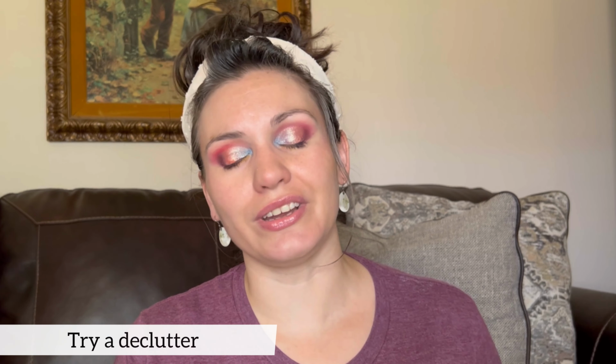Of course, a declutter is one of the primary ways. Do I like this palette? Do I like the formula? Do I like the color story? Do I use these colors? Those are things to consider with every single palette you own.